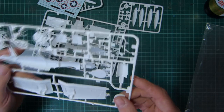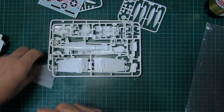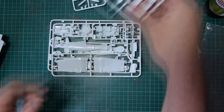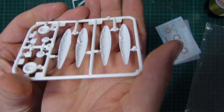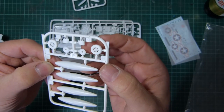Absolutely fantastic, Revell. Well done. Yep, I would certainly recommend this kit to anybody, to be honest. There's the drop tanks. Look how thick that plastic isn't. Again, I don't know if the camera's going to pick up, but these are exceptionally thin. And there's the separate wheel hubs. It's the inner wheel hubs.